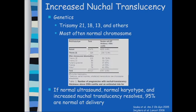Now, increased nuchal translucency is seen with trisomy 21, 18, 13, and other abnormalities. Most often, people will have normal chromosomes, believe it or not, so that if you look at a group of 95,000 nuchal translucencies, 4,000 ended up with an increased nuchal translucency, and of those, about 234 had trisomy 21. So of a total of all the trisomy 21s in this group, the NT picked up 70% of those or so.